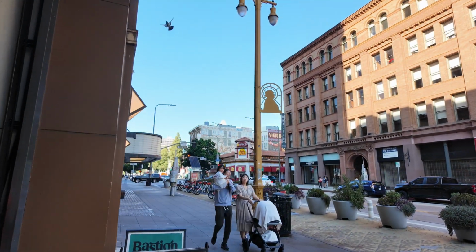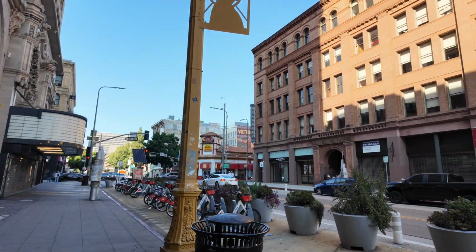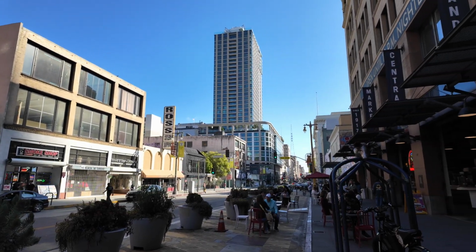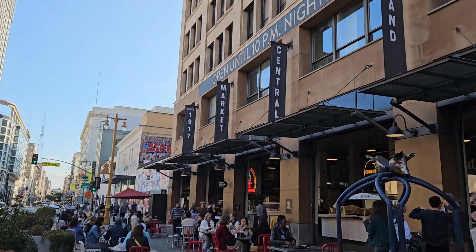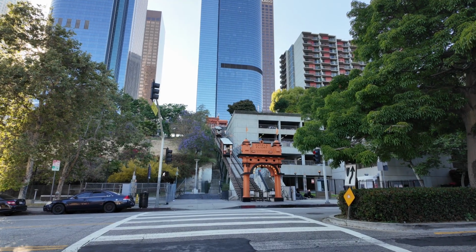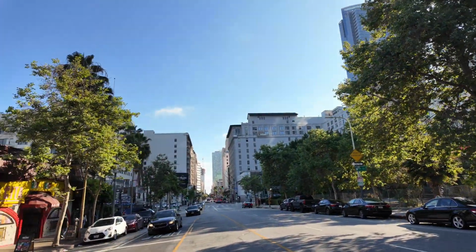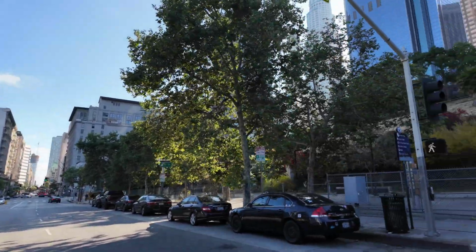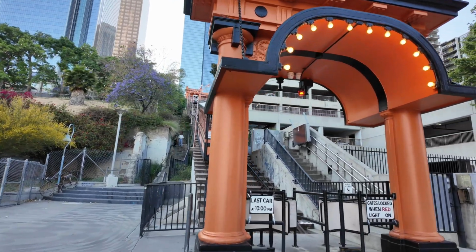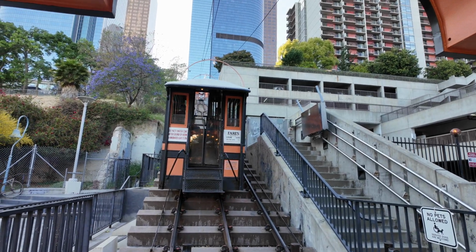And look down the road here on Broadway, and you can see the Bradbury Building, a particular favorite of mine. All right, now after all that food, let's take a walk. We're going to take a trip up the iconic Angel's Flight, right along the Hill Street side of Grand Central, going up the slope into Bunker Hill. Let's enjoy this unique experience of a quiet ride up Angel's Flight.